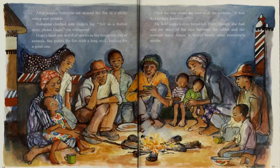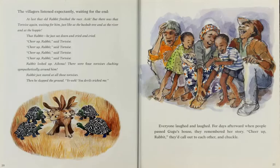Even though she had told the story of the race between the rabbit and the tortoise many times, it would surely raise everyone's spirits. The villagers listened expectantly, waiting for the end.